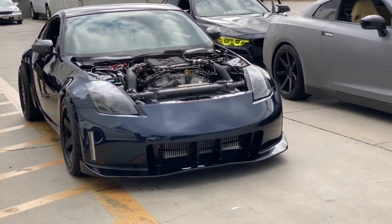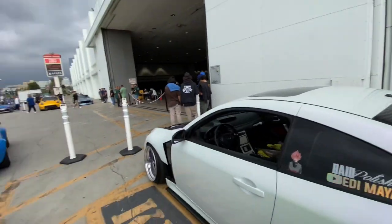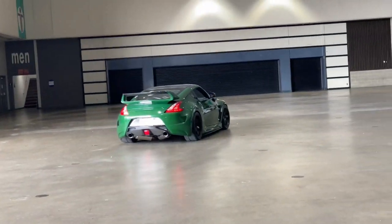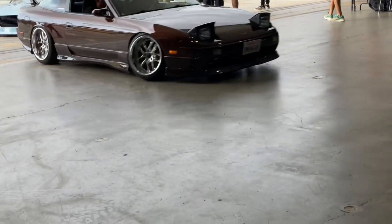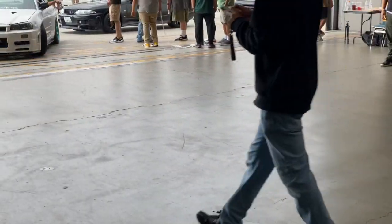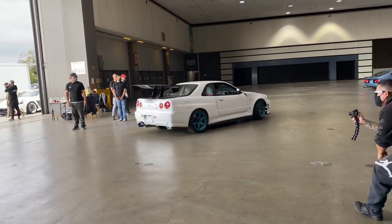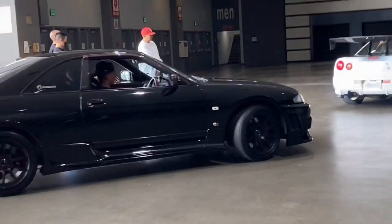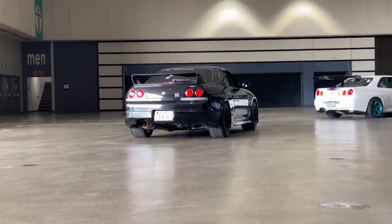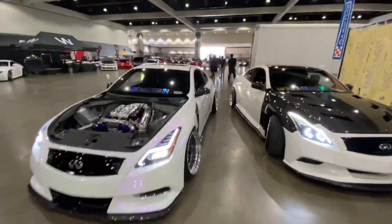We got a turbocharged 350Z. Slicks in the back. God damn. GTR. We got Bobby pulling in with the new color wrap. It's a 40. Damn, I already see, oh shit. We got Skyline R34 GTR. R33. Yup. We got Tony over here. We're gonna help him set up the booth, and then we'll get cars parked.